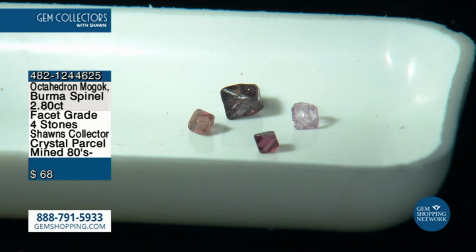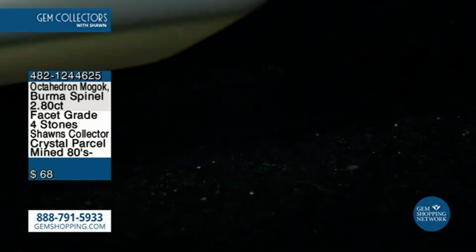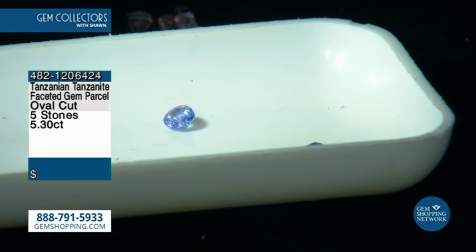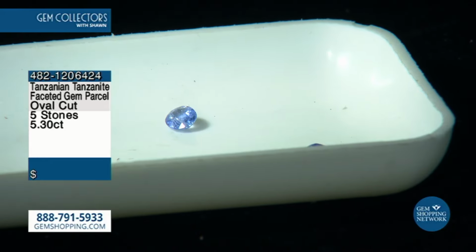Okay, here's something fun. Item 1206-424. I should keep these around just for the heck of it. I don't know, give them away or something, because that's what I'm getting ready to do, is give them away. One second, let me put these up. Okay, here you go. Let me show you.